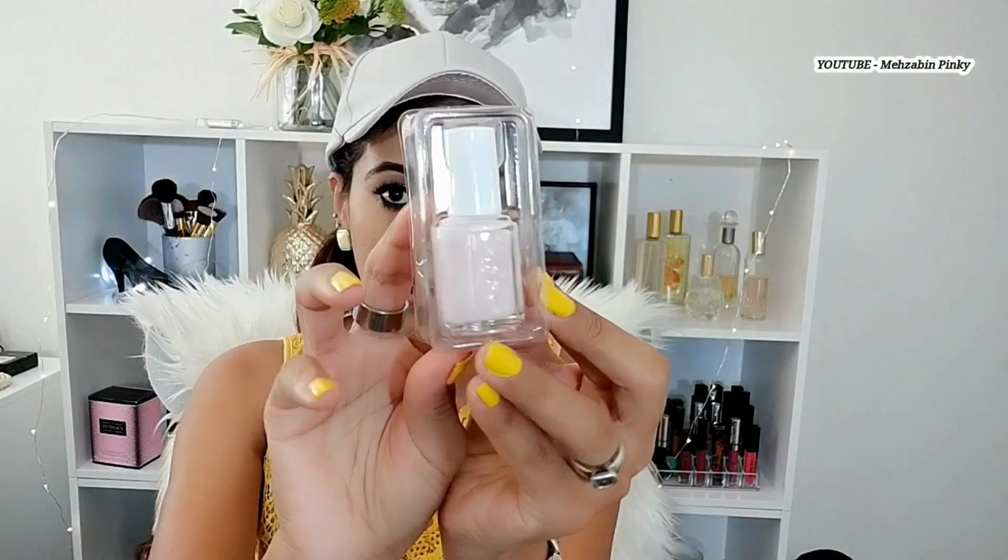Should I open? Yeah, I should open. Oh, cool, but it's like kept in this packet. So this is the color. It's really cool. I love it. This is a summertime color. So yeah, it's so hot. Oh my gosh.